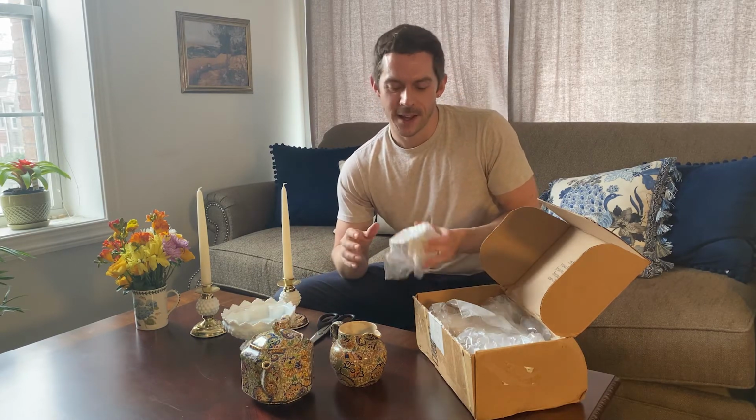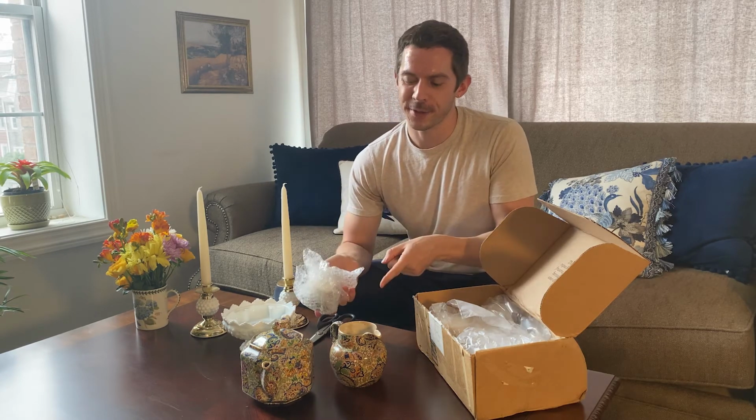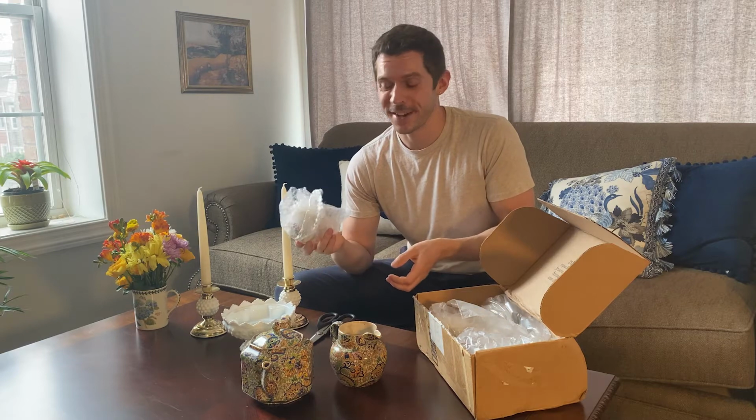Now, a lot of times you maybe can't find the exact teacup that goes with the teapot, so I did a bit of scouring on eBay and I found a set of teacups that I think will pair nicely with this teapot, so let's find out.